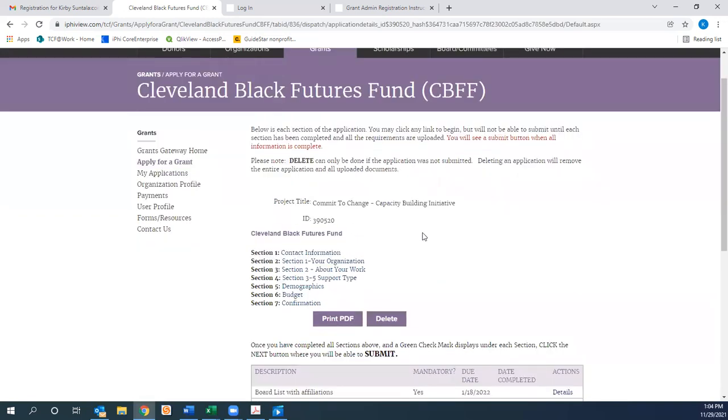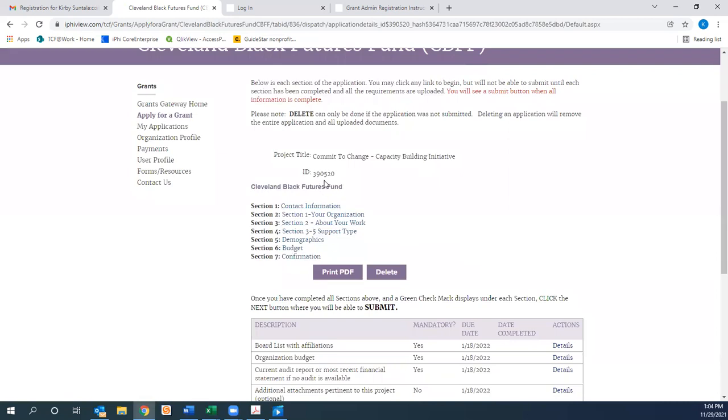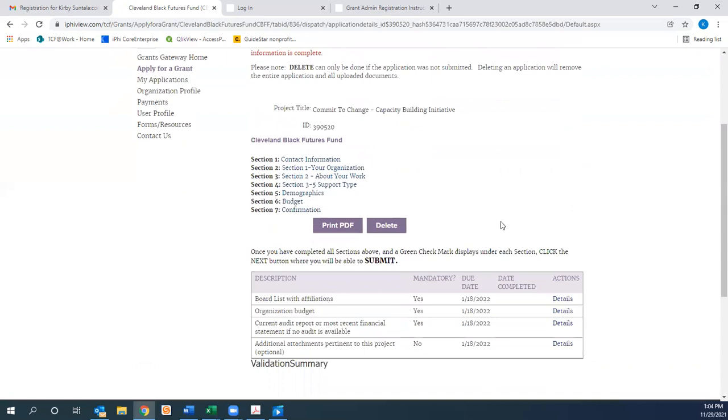This has now created an application record in our system. So your application ID is 390520. And we now see a series of sections that include a whole bunch of different application questions, as well as specific document uploads that will need to be completed.